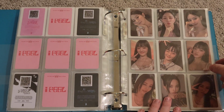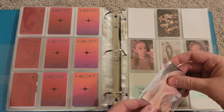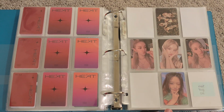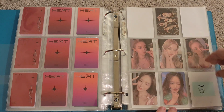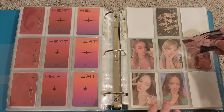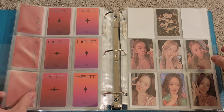So this is the first page right here. We got this Oogie for right here. Very nice. And then Blaze version for Shua is this one, the peace sign. And then Digipack version is this one where she's kind of waving, I guess, or doing a shouting emoticon, I guess you could say. But Heat is complete.